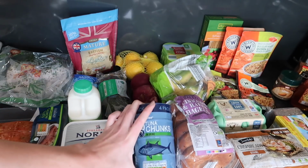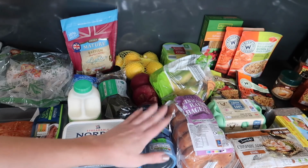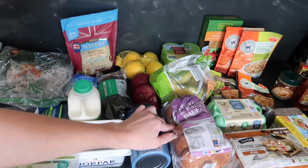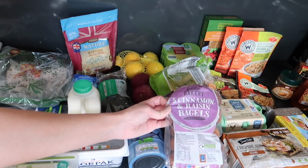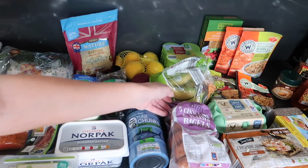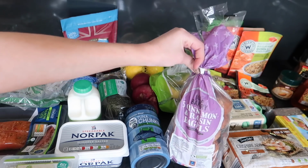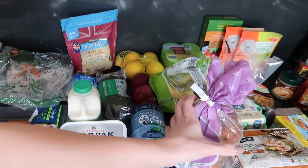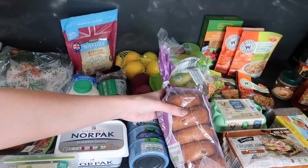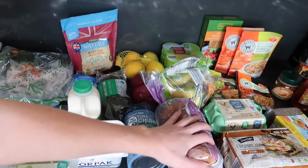And then I got some tuna chunks, again with such a long life date, I just got this to stock up. And then I got some cinnamon and raisin bagels. These again have quite a long life on them, about a few weeks. So if and when I do feel like I need some carbs and I want to treat myself, then these are very much a treat, but not as bad as you think.